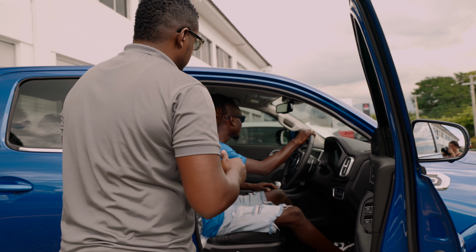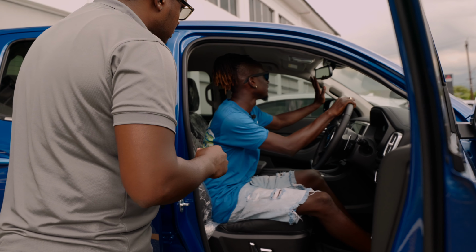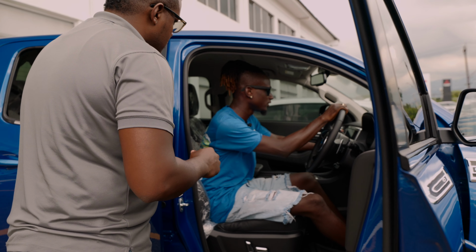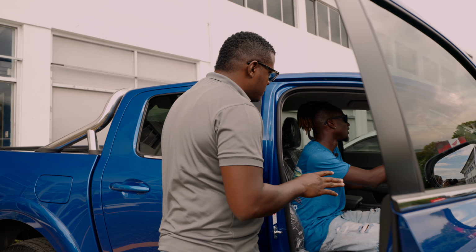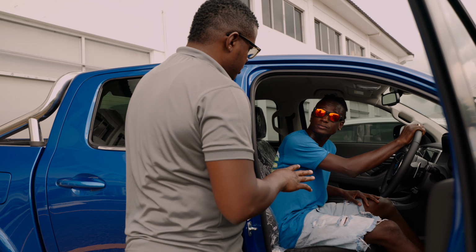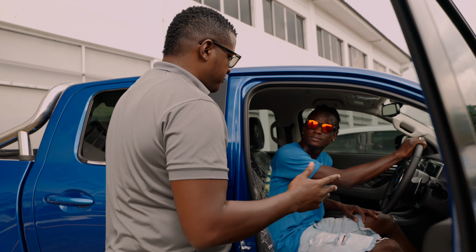I love how advanced it looks still. Tell me more about that. Normally the reverse camera will be on the screen. Okay, so the P series comes in two options: the commercial spec, which is more basic, and the high spec, which has much more features.